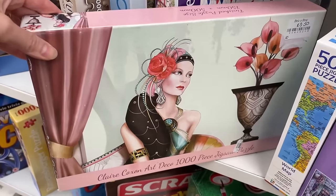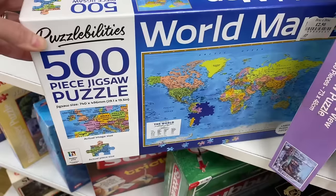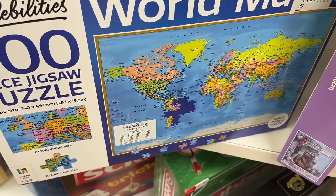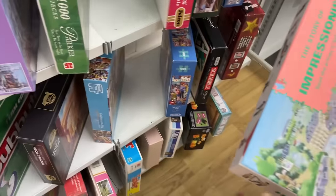We have another artsy puzzle here, a 1,000 piece Art Deco puzzle. We have a world map puzzle, but that looks hard. I don't think I could do a world map puzzle.